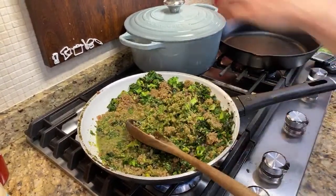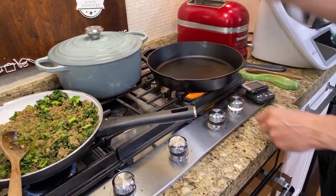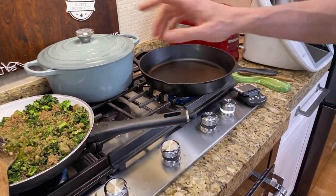Okay. Now, look, I'm slowly preheating my cast iron pan. Now I'm going to pump up the volume. Pump up the volume. Dance, dance. I want that to be very hot. But look what we're doing here.